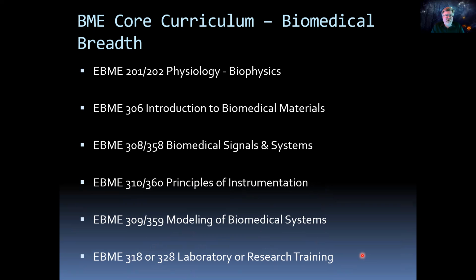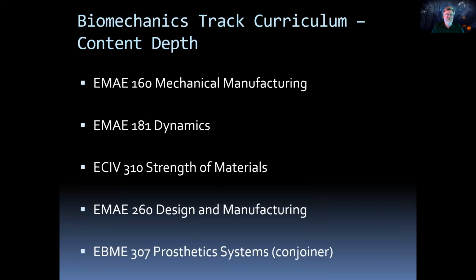Now, what about the actual track courses themselves? Well, the biomechanics track curriculum, this is where we say you prepare your depth in biomedical engineering. So the track courses you need to take are 160, mechanical manufacturing. This is a cool course where they actually teach you how to use all the machines to build stuff. EMA 181 is dynamics, sort of the classic mechanics, if you will. ESA 310, strength of materials, and EMA 260, design and manufacturing.